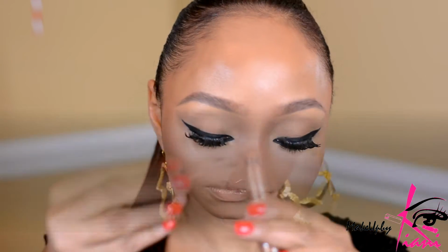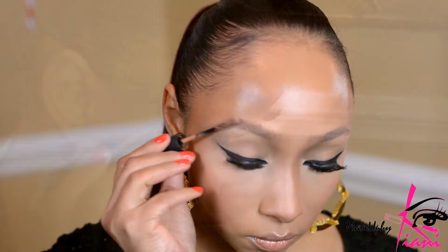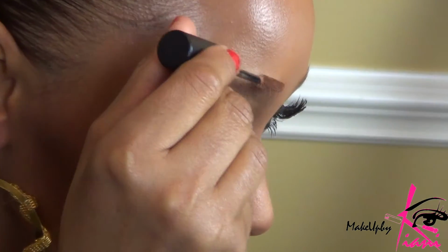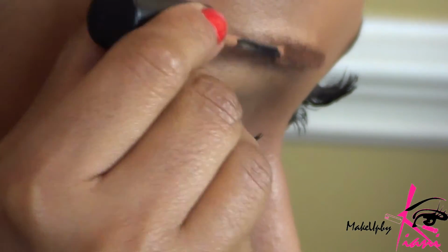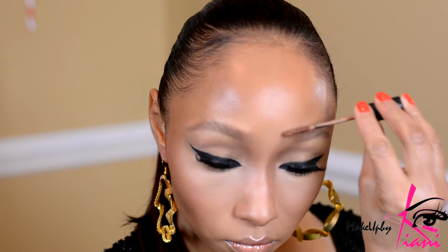Here I'm using a little bit of my brow set. That's by MAC, Boy Girl, and I start to create nice brush strokes into the brow. And what that does is give me a nice enhanced look of the brow.